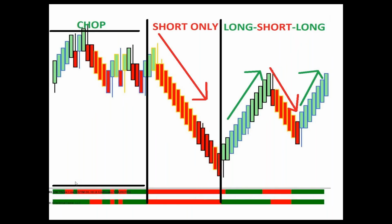Here's another example. Now it's easier to discern chop. When you don't get red, red, or green, green, it's easier to stand aside. And when we add the third line, you're going to see how it's very easy to stand aside. When they both are pointing in the same direction, using completely different calculations, you trade short, red, red. You trade long, green, green. Here's another short move, and here's another long move. This is just the direction.